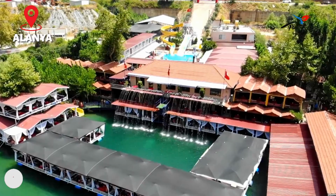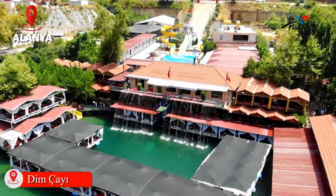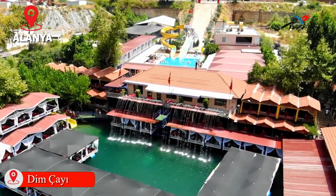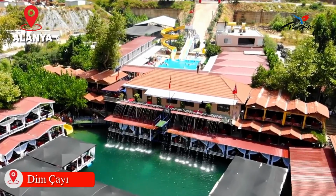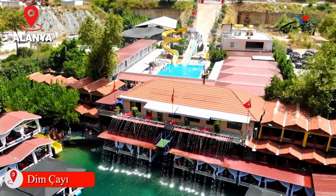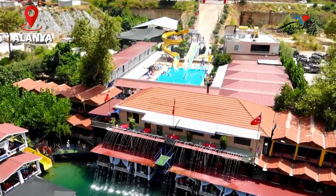If it was too hot while traveling, we are now going to the right place to cool off, Alanya Dim Stream. Various picnic areas, restaurants and tea gardens serve tourism in the region, starting from just below the Dim Dam built on Alanya Dim Stream and almost to the coast of Tosmur town.